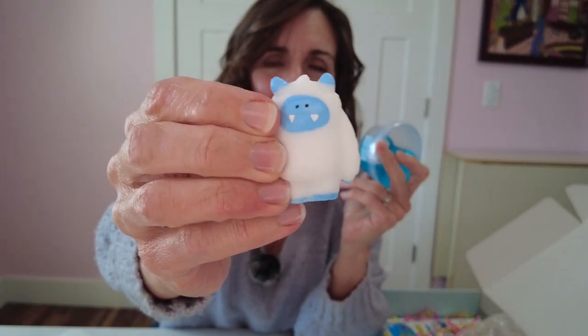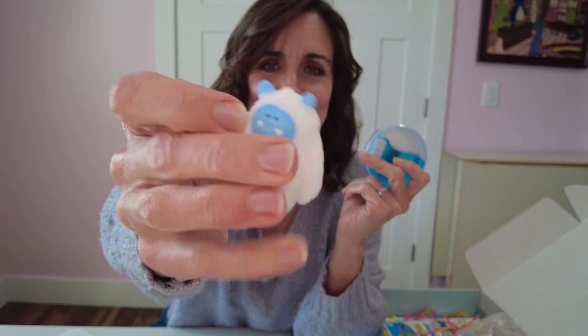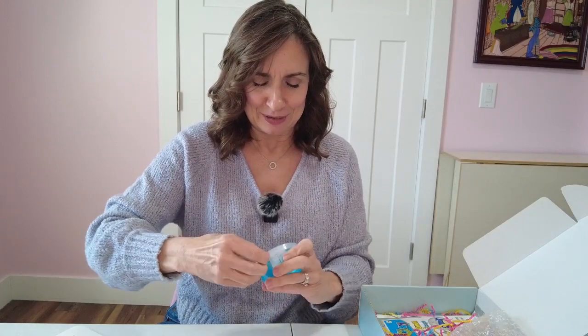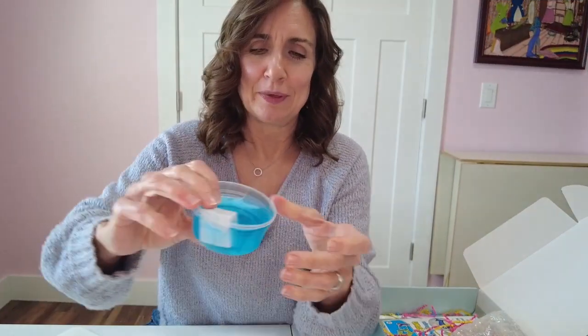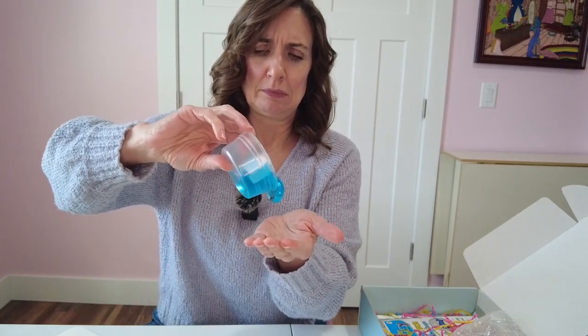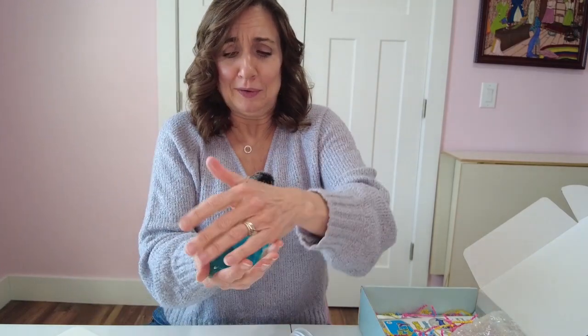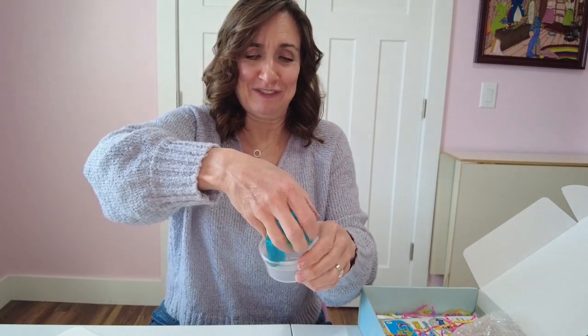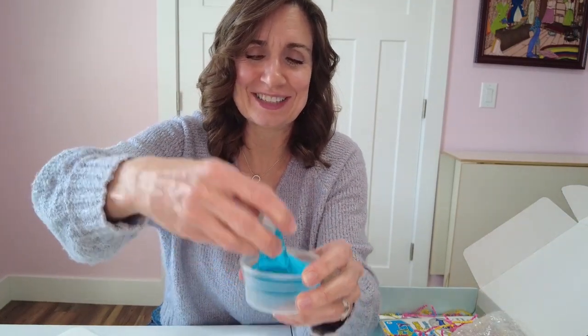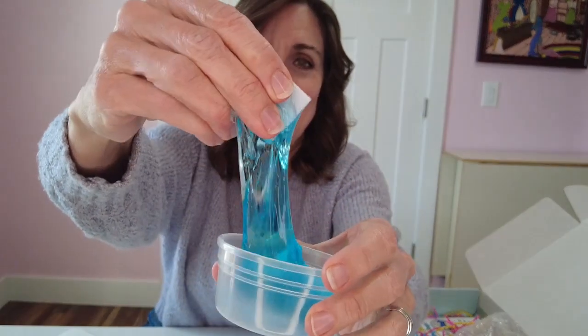The Yeti feels a little bit like, what are those squishy marshmallowy candies? This in and of itself is tactile. And then we have slime in here. Okay, the slime. This looks really runny. I'm a little concerned. Blunk. Oh, okay. So definitely the slime. He's got little eyes. This is fun. I could play with this.